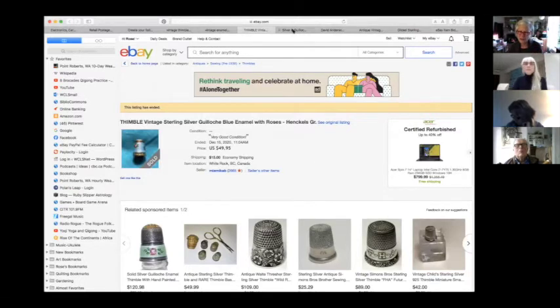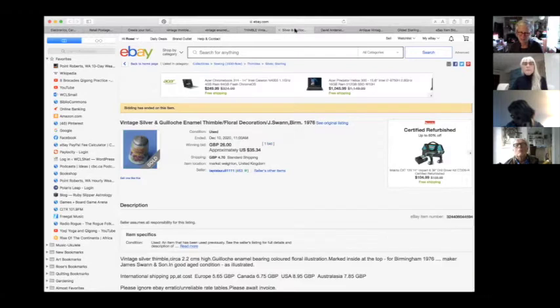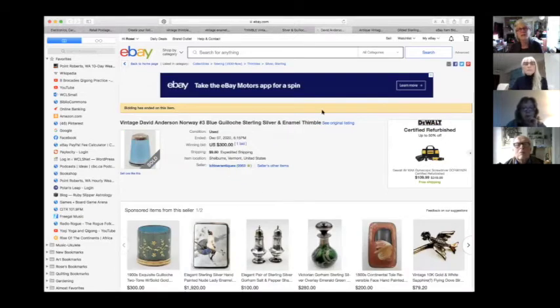As we were going through these lists, I kept finding all these interesting thimbles. Here's another one that's some kind of decoration, and this one's out of the UK. Then all of a sudden I hit something called the David Anderson Norway #3 sterling silver thimble that sold for $300. I was like, okay, I like that. That's a much better price, right? I want to see if I have this.